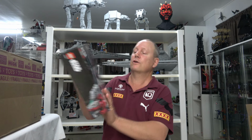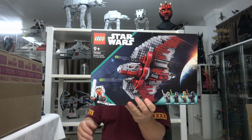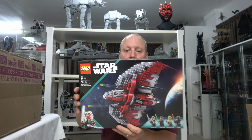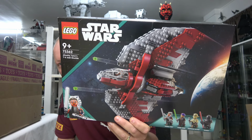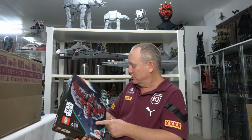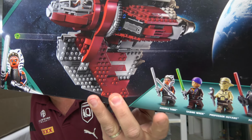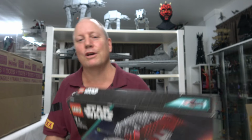But what set is it? Ahsoka Tano's T6 Jedi Shuttle is what they call it, and it is 75362. I do like the look of this. I have the old T6 shuttle, so I'm keen to check this one out. Really cool minifigures as well. Ahsoka, I really wanted that minifigure, to be truthful with you. Yeah, I really wanted that one.